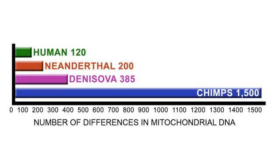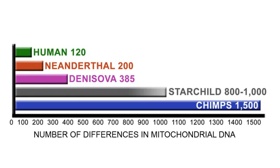Altogether, the Starchild's 4 mitochondrial fragments have 93 differences that extrapolate to an astonishing total of 930 in the entire mitochondrial genome. Naturally, such a controversial result requires much additional testing for confirmation, but it is not unreasonable to assume the Starchild's mitochondrial genome will contain between 800 and 1,000 differences. Such a large number of them rules out a close genetic relationship between humans, Neanderthals, or Denisovans, and it provides yet another powerful indication that the Starchild is not human.